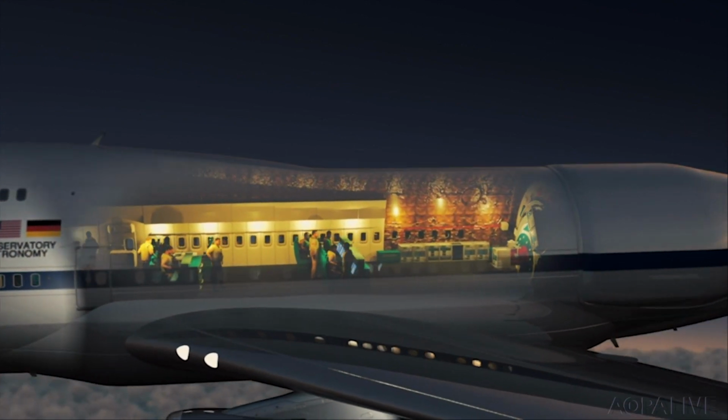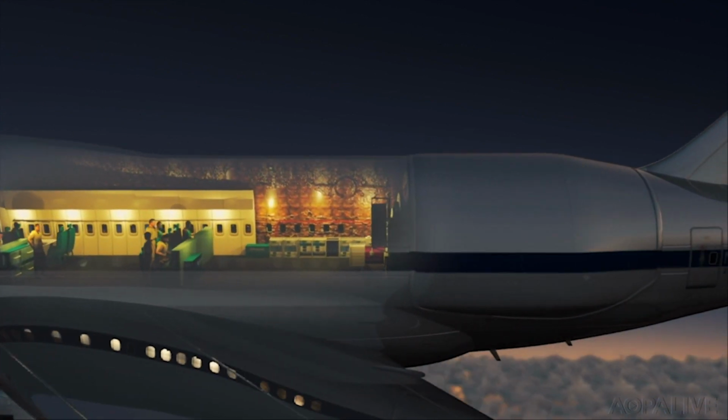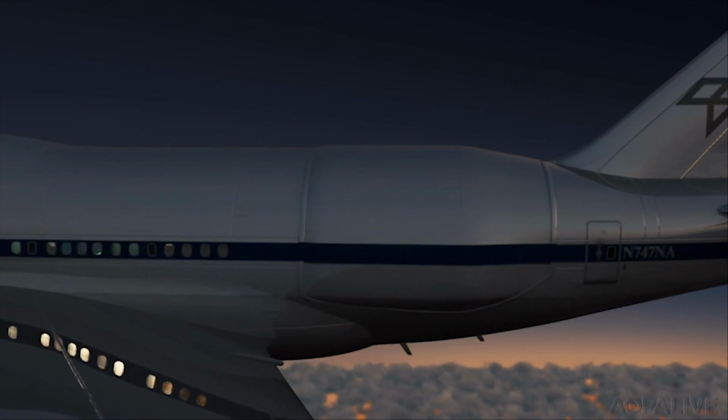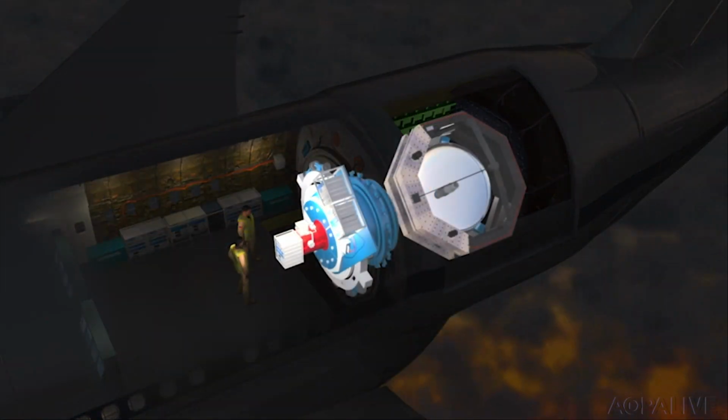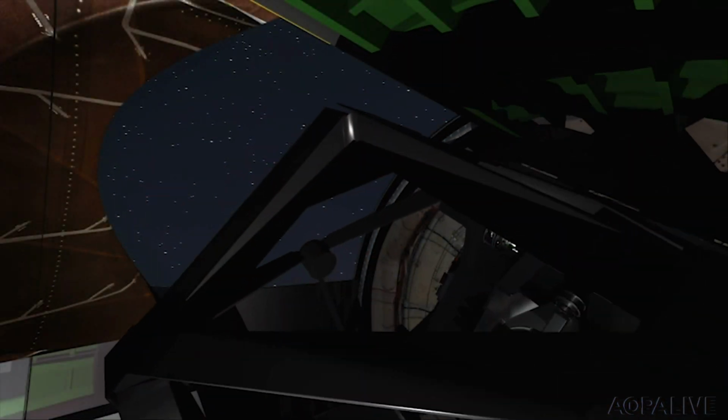Using that system, scientists found concentrated water in portions of the moon. They'll be making more flights to study the lunar water. AOPA talked with the SOFIA flight crew. Hear from them next week.